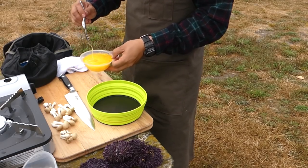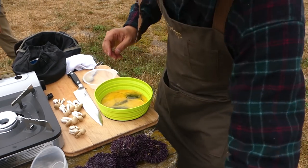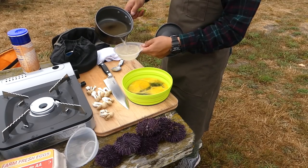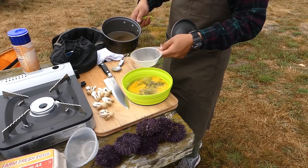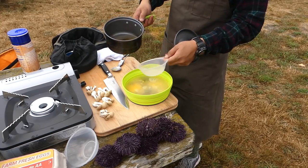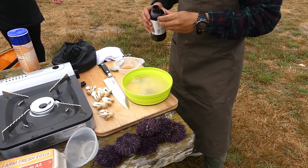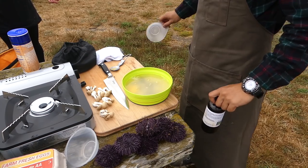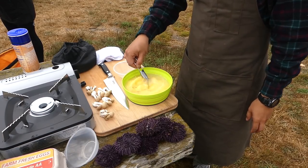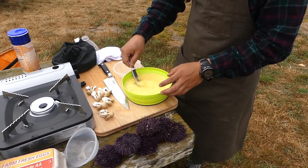So I got some eggs here. One part egg and 3 parts dashi. And I have the dashi here that I just made earlier. So there's 1, 2, I'm gonna go 2.5. 2.5 parts. This is white soy, about a tablespoon. A little less than that. And this is mirin. Half a tablespoon as well. And you could add salt too, but I added salt to the dashi, so it should be good enough on the salt.